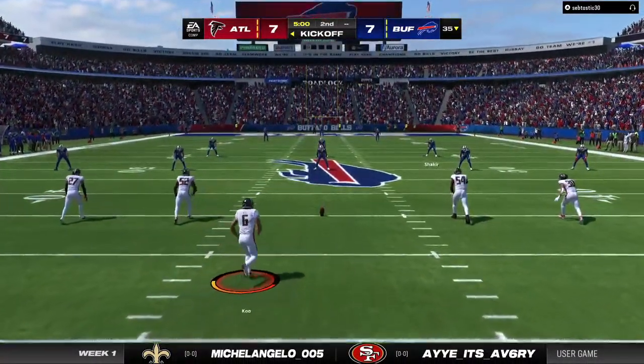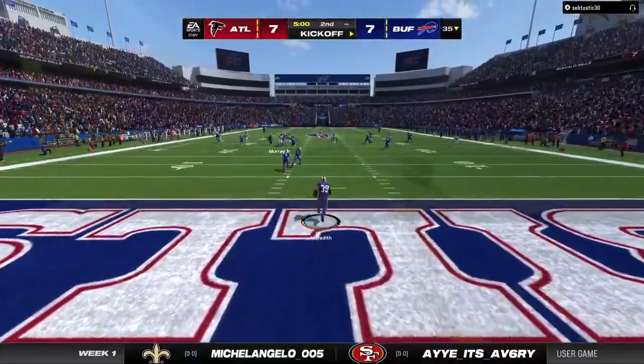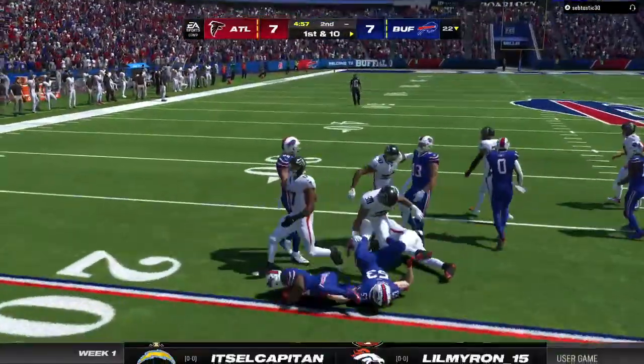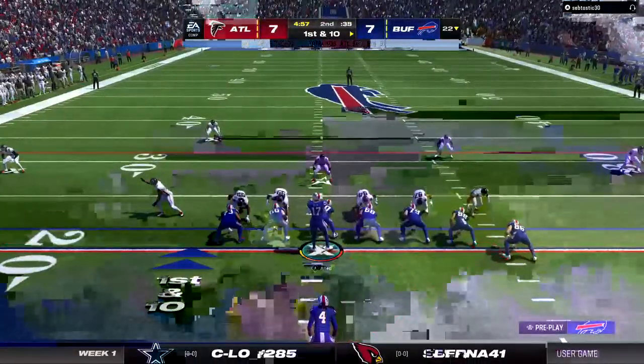So all even at 7 now as they kick it away. He will return this from deep in the end zone. And he'll get it up past the 20 to about the 22-yard line to start their next drive.